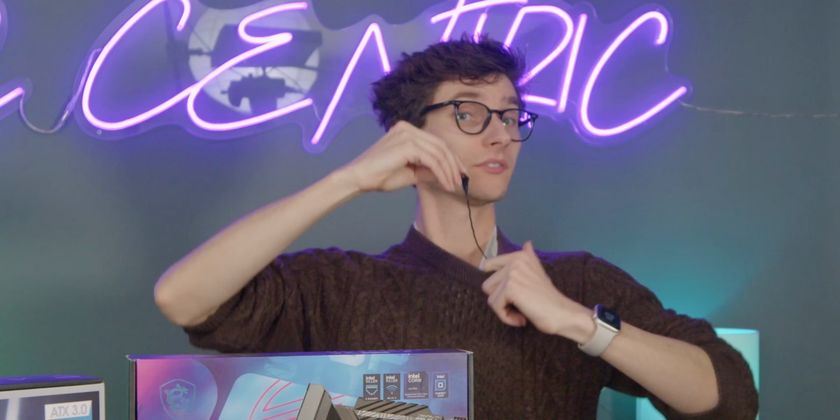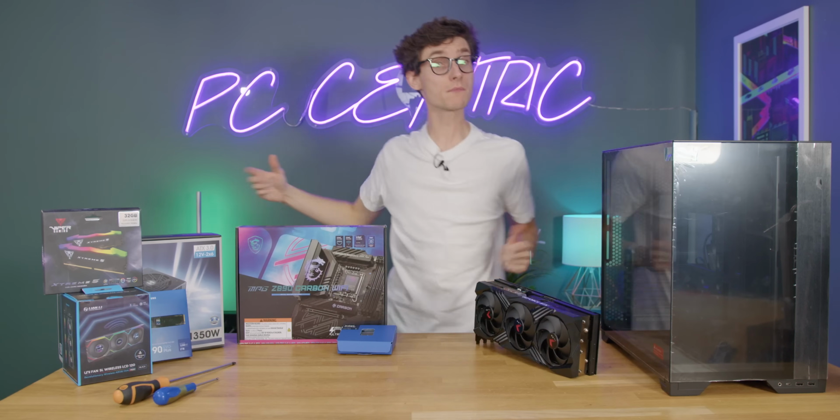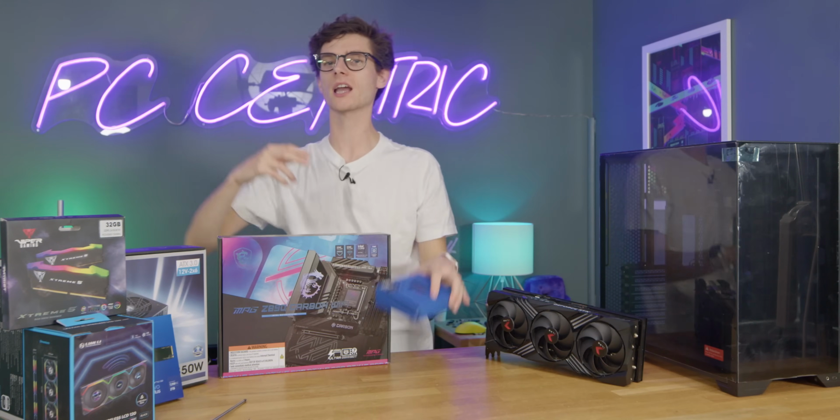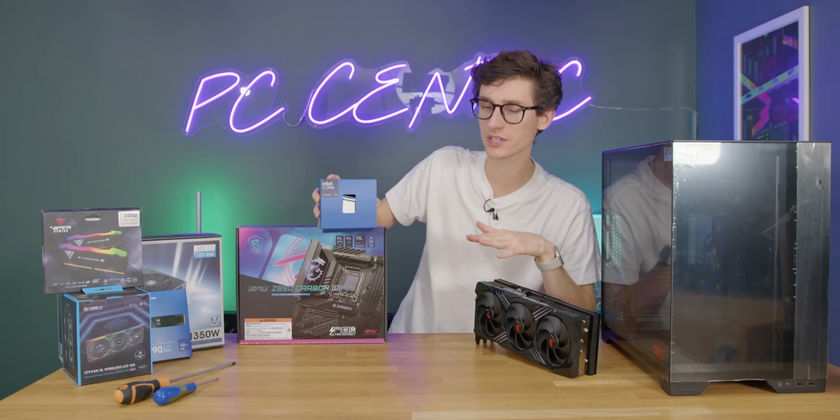And actually this was a complete accident, but this is quite a good analogy for these new Intel CPUs. Oh, because one of the biggest changes that they've actually done this generation, hang on, bear with me. Because just as I am shedding my jumper, Intel are actually shedding a load of thermal output essentially by reducing the power consumption of these chips massively.